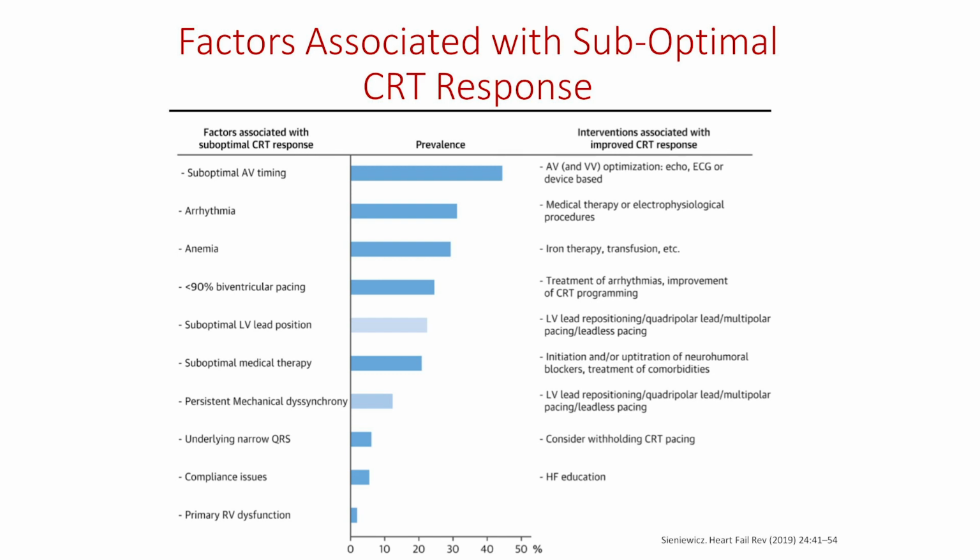Compliance issues: did the patient fall off the truck and just stop their medicines because they were feeling better? And do they have RV dysfunction? Because again, that will affect response to CRT.